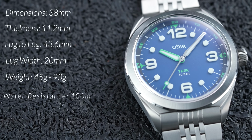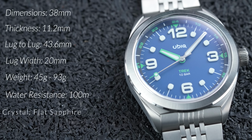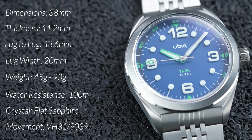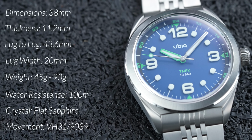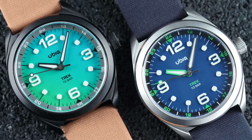100 meters of water resistance with a screw down crown is standard across all models, as is flat sapphire with AR undercoating, and as intimated, 2 choices of movements, either a Seiko VH31 or a Miyota 9039. Here you go then, here are the 2 watches side by side, and it's pretty clear which one is which.